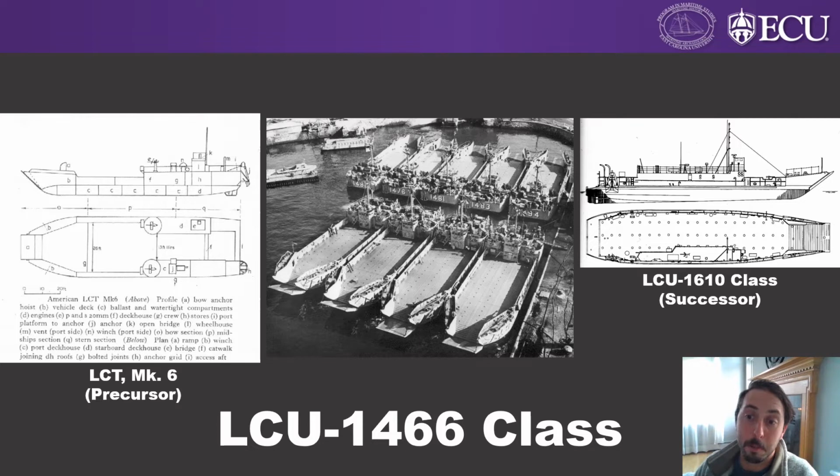But LCUs, specifically 1466 LCUs, measure a bit longer than LCMs at 115 feet, whereas the LCM variants, like the Mark 8, are about 73 feet. As I said before, and as you could see in the image on the previous slide, one of the major differences was the built-up gunnel design, with the LCM types having a dry double-walled gunnel that was significantly thicker than that of the LCU types, which had low freeboard and was lightly plated and mainly served as a midship railing.